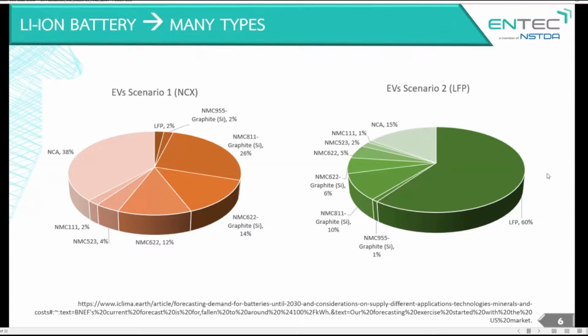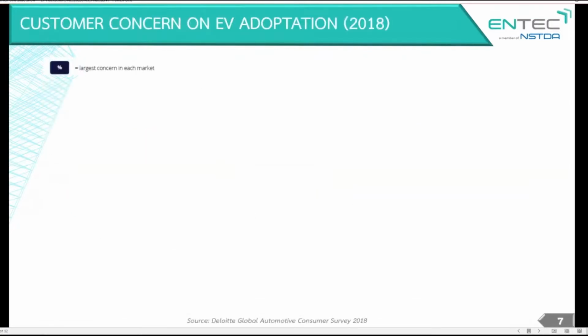Nickel cobalt is hard to find, so nickel cobalt would be a high proportion. We cannot tell. This time when we design the EV, we need to design for the next generation. So we need to think about the problems.